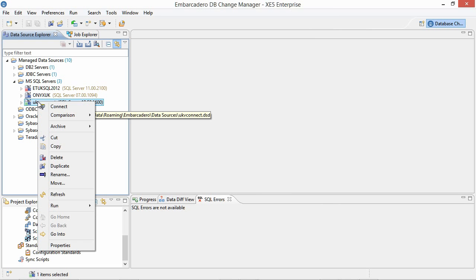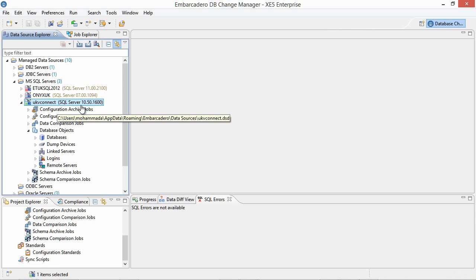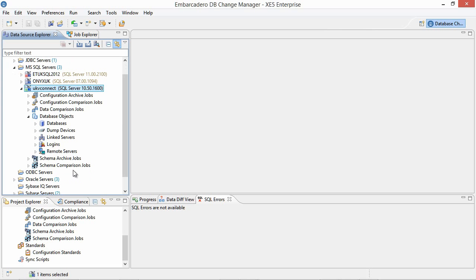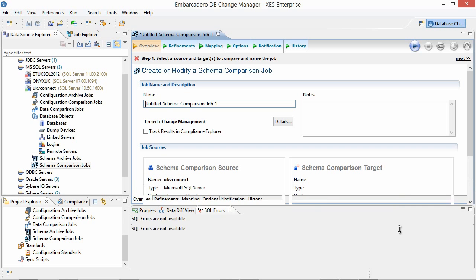I'm going to make sure I'm connected to my SQL Server. In this instance I'm using a 2008, though obviously you can use other instances, or other database platforms that are supported. What we essentially need to do in this instance is go to our schema comparison, right click and create new. I'll just minimize this to give us a bit more screen.